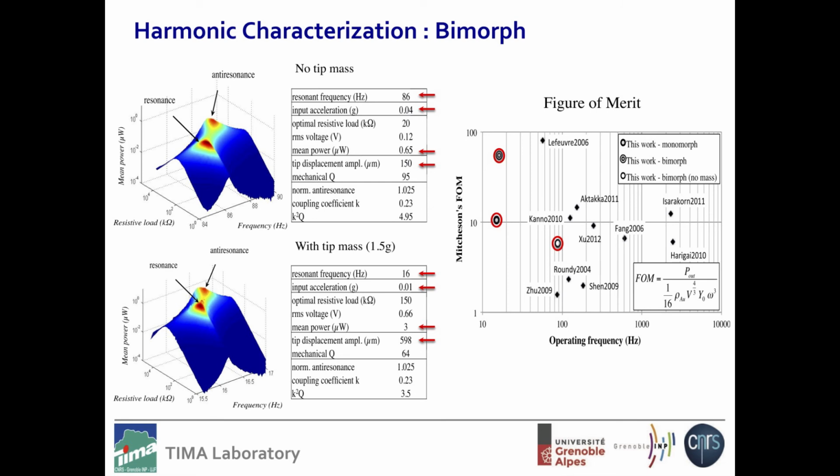But when you put the mass, the effective coupling is decreased, the two peaks are merged, etc. You can see all the parameters here. It's clear that in this case you have 3 microwatts instead of 0.65 microwatts. So you increase by 5 times the number of microwatts. So even in this case, figure of merit is very important.